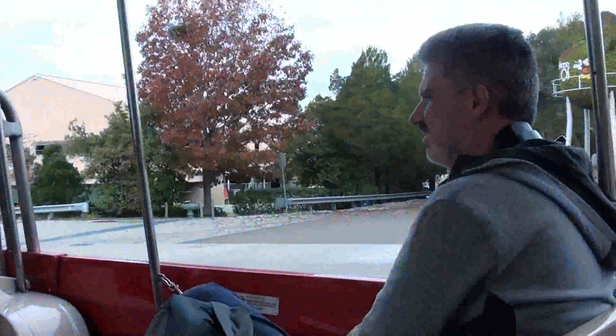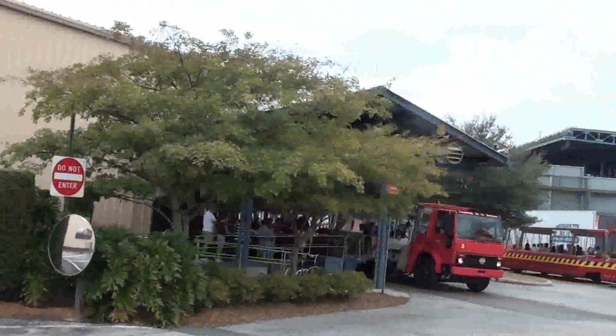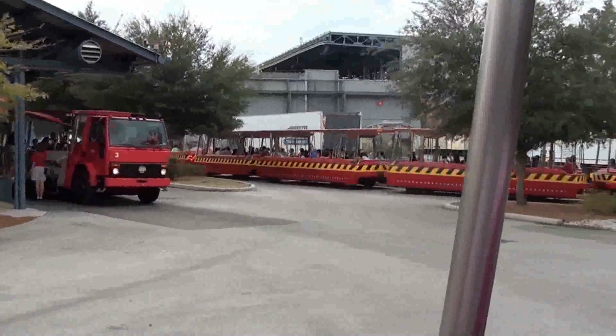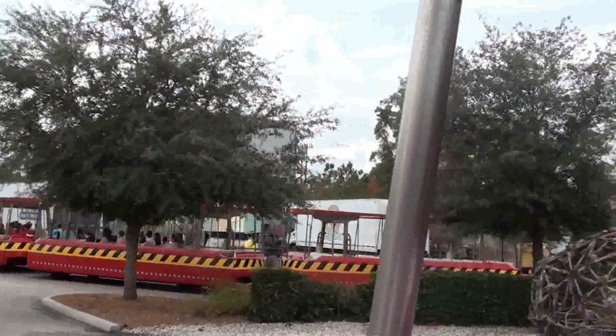The shop also provides sets and props for our shows and parades here at Walt Disney World. The same skill and craftsmanship that goes into a movie set can also be used to create magic for our parks. Either way, it's all about making dreams come true.